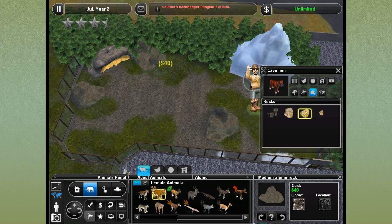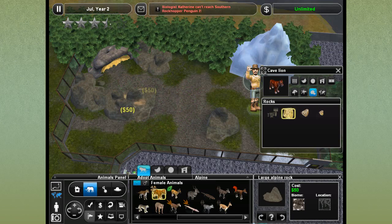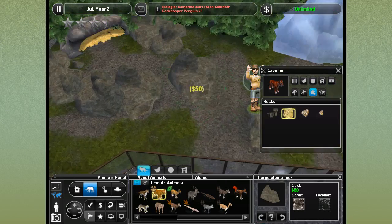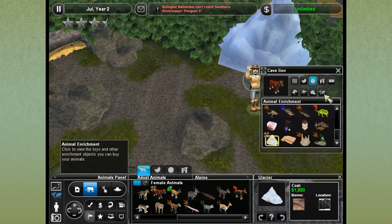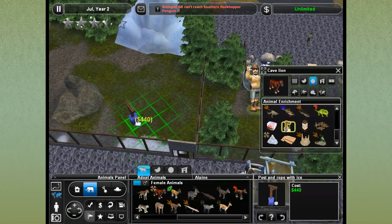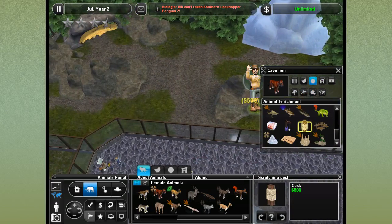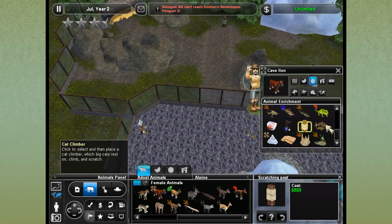All right, let's make sure that your place looks nice, my dear. Give you a nice little protected area to roam. So she can wiggle through all these rocks, kind of into her own little cave area. We'll kind of hide it from the public eye, like this. Yeah, so she'll have like her own little private cave to walk into. Let's see. Post and rope with ice sounds like a good idea. A scratching post over in the trees, so it's like she's scratching on the trees, sounds like a good idea.